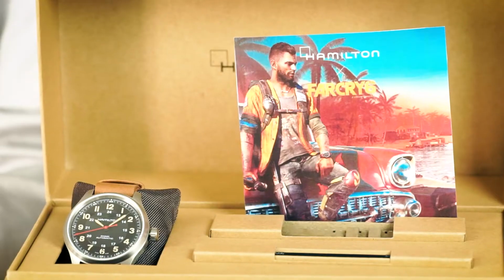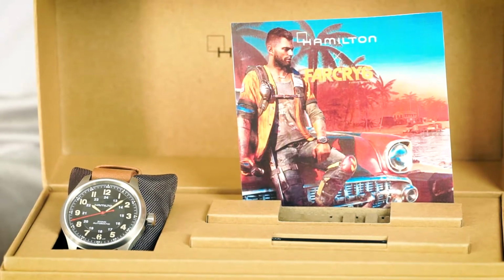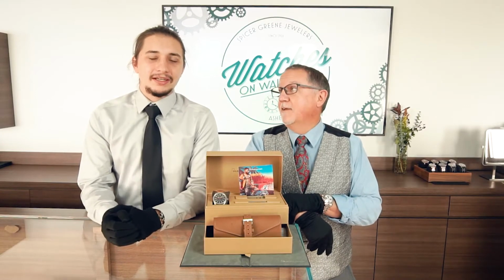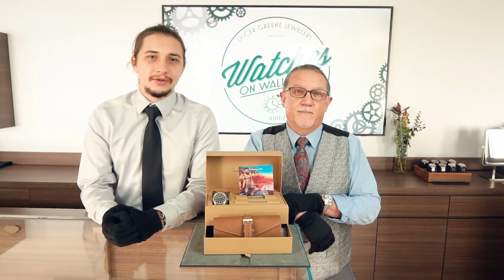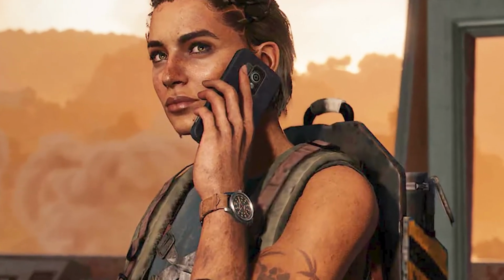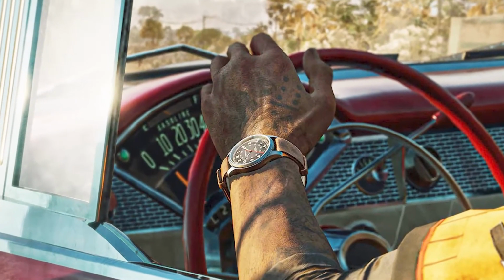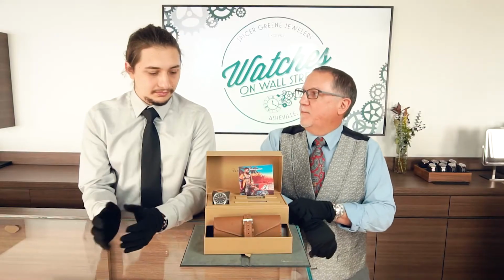So today we are spotlighting the Hamilton Khaki Field Auto Far Cry 6 edition. Limited edition, yeah. How many pieces? 1,983. There's a little story element mixed in there from the video game itself. The character Danny Rojas wears it in the video game. Not only that, but your playing character can wear it as well. It's an equipable item.